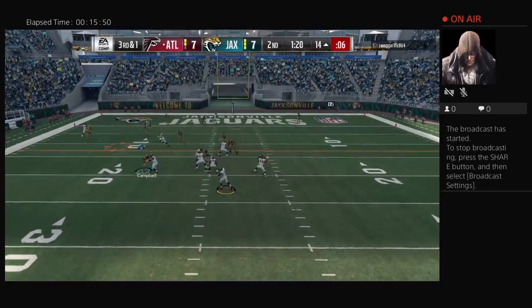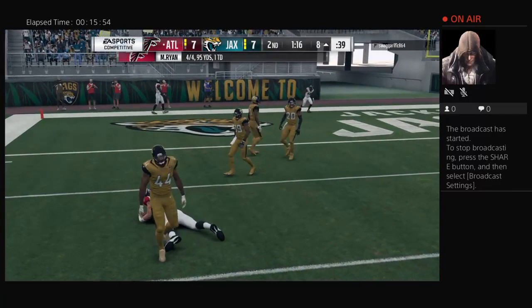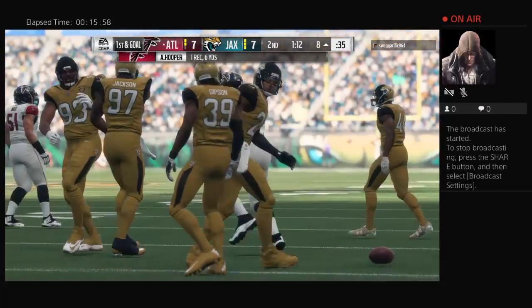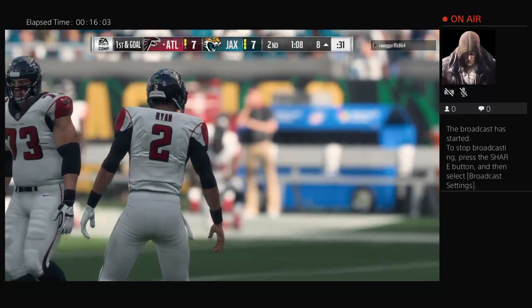On 3rd and 1, Ryan. And it's complete. Hooper. And he's got the first down as he gets it to the 8. It's a gain of 6 as they're able to convert, and now it's 1st and goal.